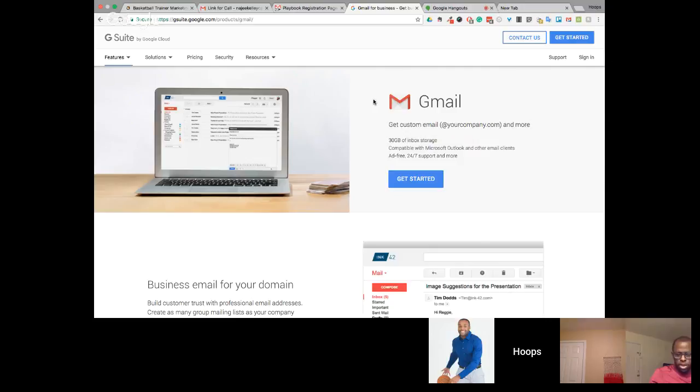We're going to use a Gmail account. Yeah. It's a little bit different from the personal Gmail account. This one's a business Gmail. So it'll be like, let's just say, info@hoopsedu.com. That would be the email, but it'll still be a Gmail account. It's just specifically for the business versus a personal account.